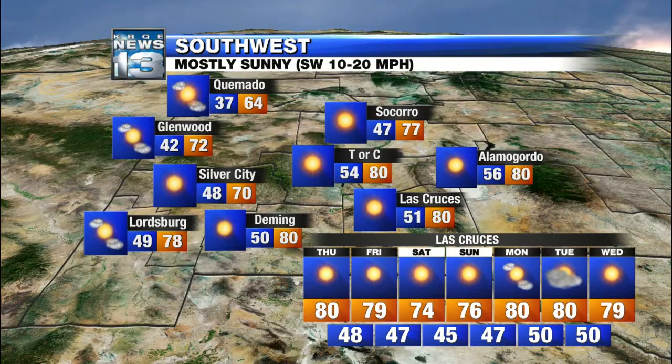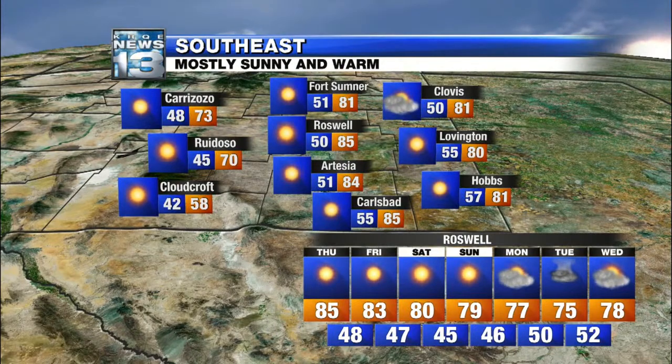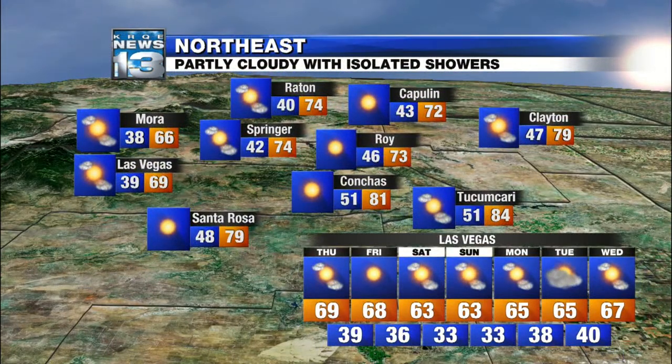Over to the southwest, mostly sunny. Southwest winds 10 to 20 miles an hour. 80 in Deming, 70 in Silver City. Across the southeast, mid-80s for your temperatures tomorrow. Pretty nice. We'll start the day off in the 50s. Up to the northeast, partly cloudy. There's that slight chance of a shower, mainly near the edge of the mountains. Otherwise, it's going to be a pretty good day.